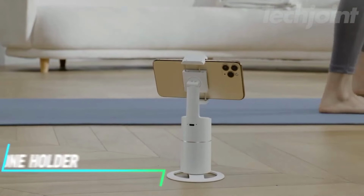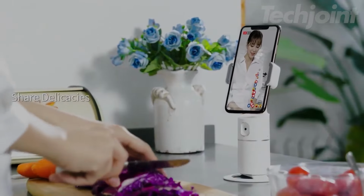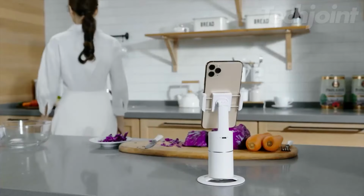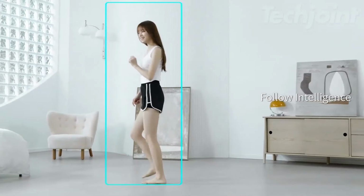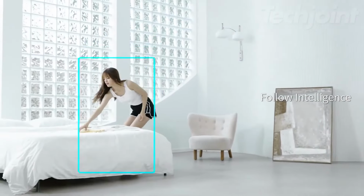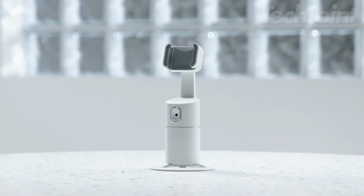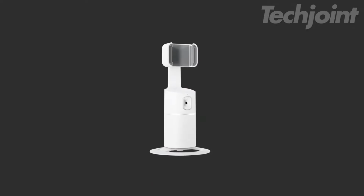This is a face-tracking phone holder that automatically follows your movements, making it perfect for selfies, live streams, or recording videos. It uses a motion sensor to rotate 360 degrees so you can stay in frame without lifting a finger. You just need to charge it for a few hours, and with a simple button press, you can start tracking. It fits on any tripod with a standard 1/4-inch screw, adding to its convenience.